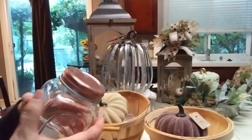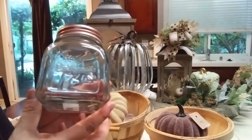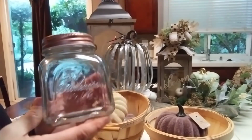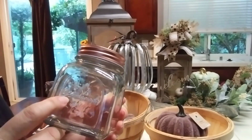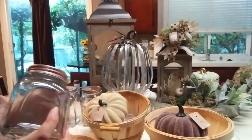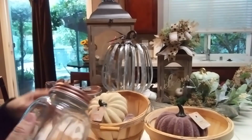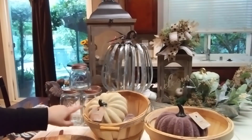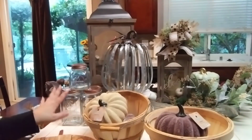And then I got one last time of the smaller one. I didn't get another one. I should have got maybe one more of the smaller. But I find that the bigger ones are more helpful for me than the smaller, because I do lots of dried goods and like beans and rice and such, dried spices. So the larger ones are more helpful than the smaller ones.